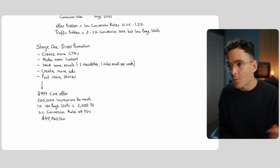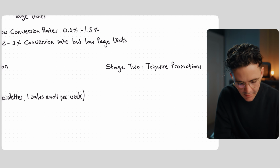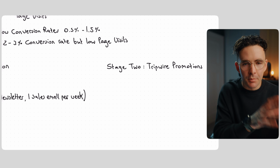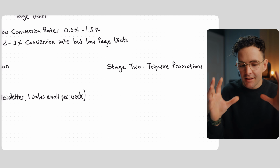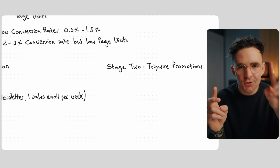Stage 2 is what I call tripwire promotion. Now, these work for an opposing reason to why direct promotions work. I find that there are two groups in your audience. There are the diehard fans, and then there are the skeptics. And the diehards are the people that are going to buy. You could sell bottled water to these people.